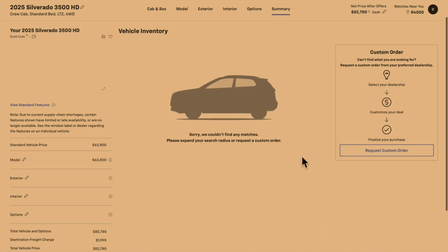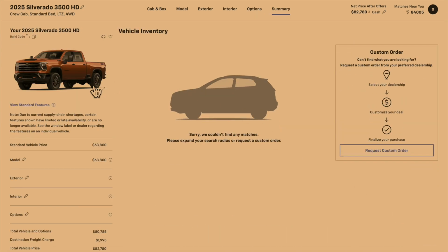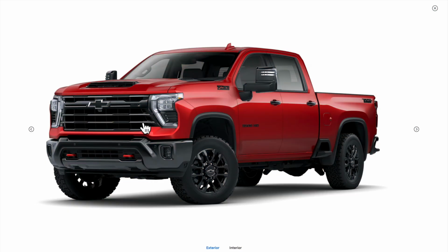So with that being said, I'm not going to click anything else for now because it's already so expensive, but the truck looks amazing. You have the blackout on the grill, and you have the 20-inch wheels here. And these are going to basically be the same wheels on every other trim package that's a sport or a blackout, basically. Unless it comes like with 18s on the LT and LTZ.